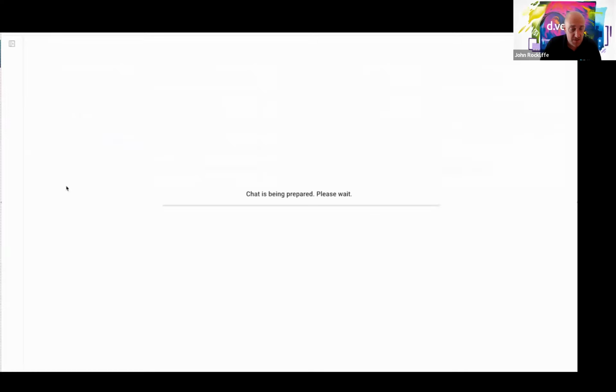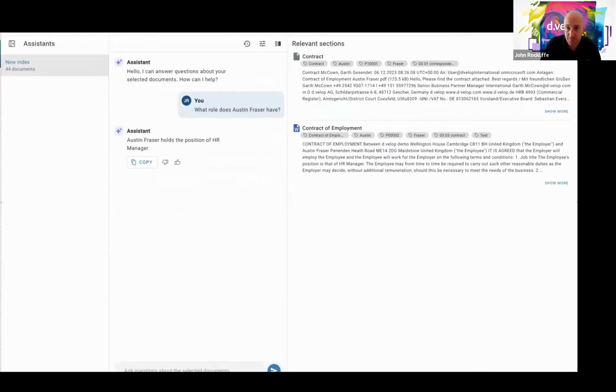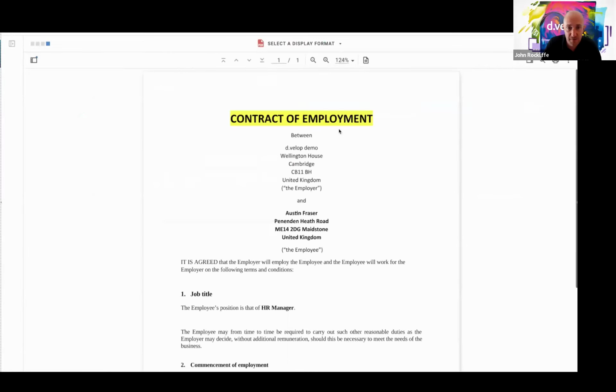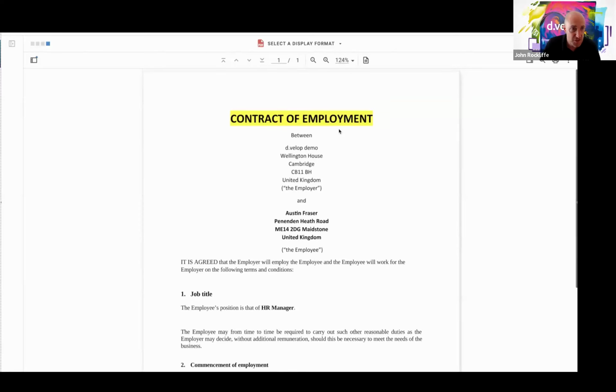So in this next demonstration, we're going to just show a natural language question that provides an answer, but also a hit list of where the AI engine has found its answer. So it's worth noting that this is done with something called retrieval augmented generation, so that the user only sees the content that they would otherwise already have access to. So the engine only derives answers from the content that you can already see.